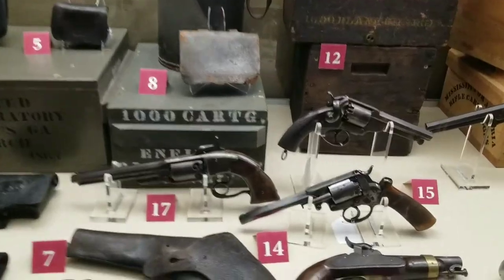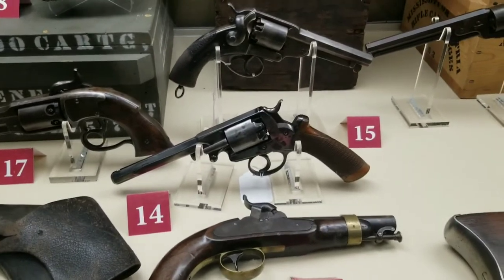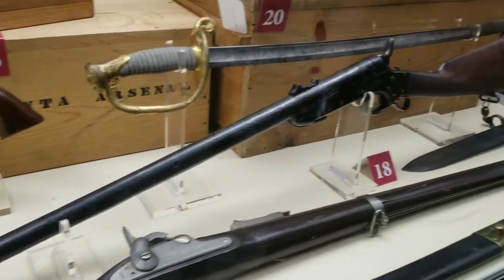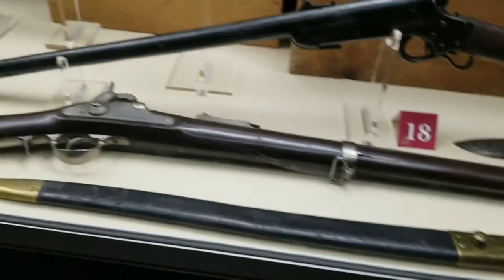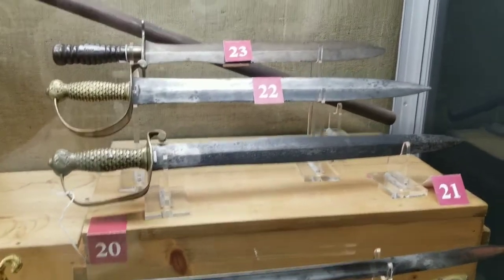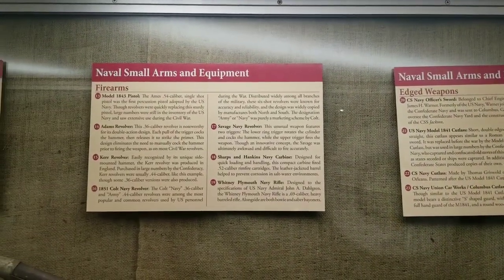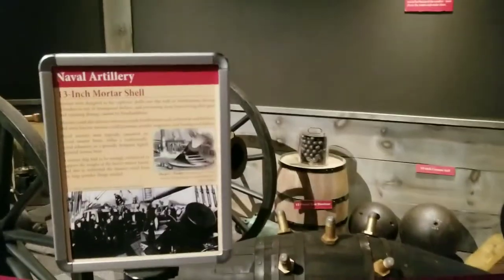Wow. Two rim fires. That was a rim fire. It looks like a BB gun, like how the Daisys look. Wow, I love the weaponry. This is amazing. We have something similar. Number 13, U.S. ammunition. So that's an 1843 pistol, .54 caliber single shot. Look at the cannon.